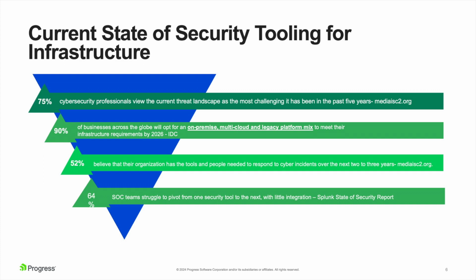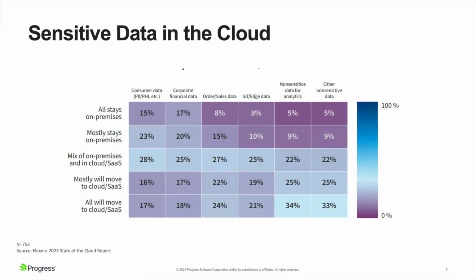However, with the different security tooling that they have, organizations often struggle because they have very minimal integration across the tools, and there's no single tool to scan the security and compliance of their cloud and on-prem workloads. Let's also have a sneak peek into what type of data orgs usually have on cloud versus on-prem. This is a snapshot from the Flexera State of Cloud report. If you see, more than half of the respondents said that they'll consider moving at least some sensitive consumer data or corporate financial data to the cloud.